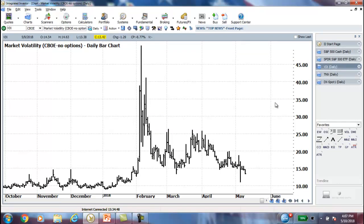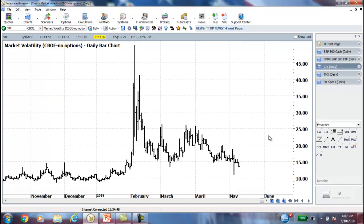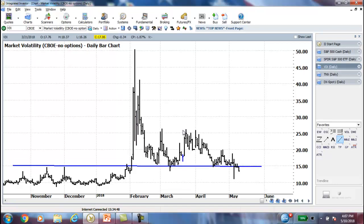Another thing that plays into the fact that we could be having an upside breakout here is the VIX. We've talked about this many times with that 15 level that was for so long, years basically, a resistance level. We broke above that with that big correction that occurred in February, and it's used that as support all the way up until today, Wednesday's trade in the U.S., where we broke below it. Look, it tried to break below it back on the 4th of May, couldn't do it.